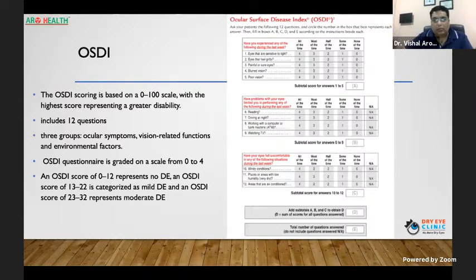So let's look at the OSDI in a little detail. OSDI is divided into three zones. The first zone has questions pertaining to ocular symptoms. The second has vision-related functions. And the third is the environmental factors, how they are affecting the dry eye. Each response is graded from 0 to 4. 0 means that it is not there. 4 means that the symptom or the problem is persistent all the time.